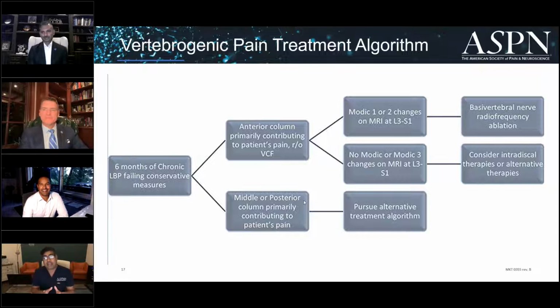If the answer is yes, that you have pain on flexion, we know that the anterior column is stressed or strained. And then really the question is, is there a bioradiographic marker associated with it? If the answer is yes to these three things, then I think it's a no-brainer. The only FDA-approved treatment right now is what we're discussing. And then we can go to the posterior column.